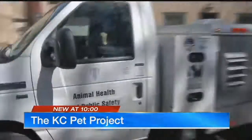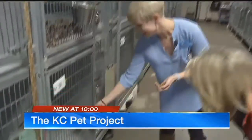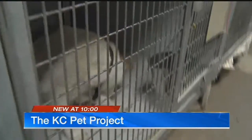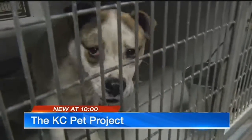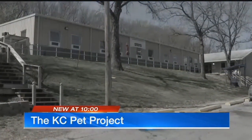The deterioration of the shelter has happened over 4 decades of use. In fact, the Missouri Department of Agriculture wrote the city in 2008, years before the KC Pet Project was on the scene, and said the building was out of date and a new shelter was overdue. That was 9 years ago.